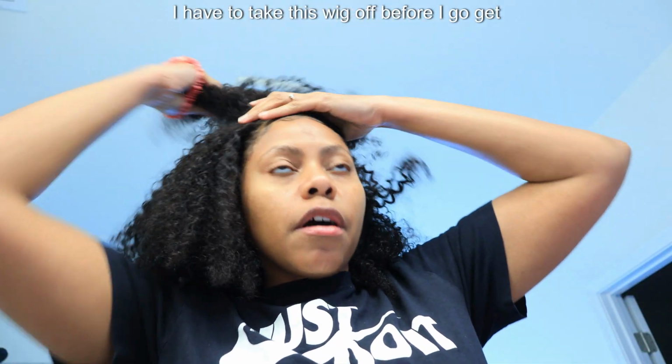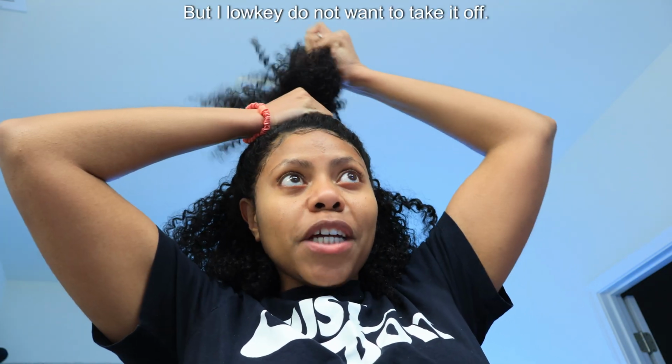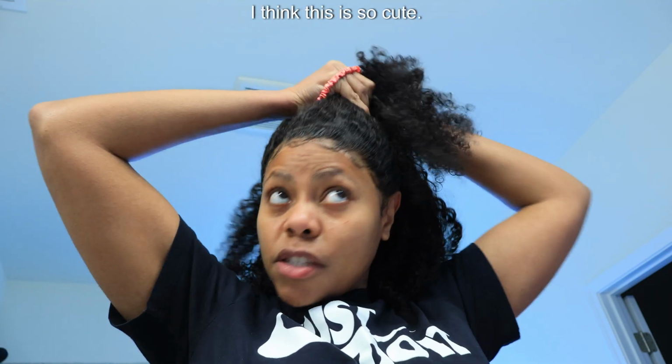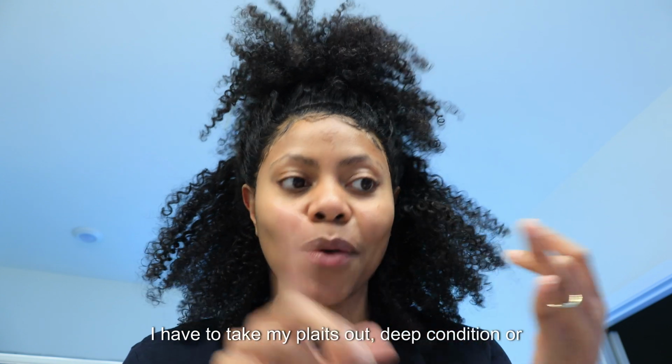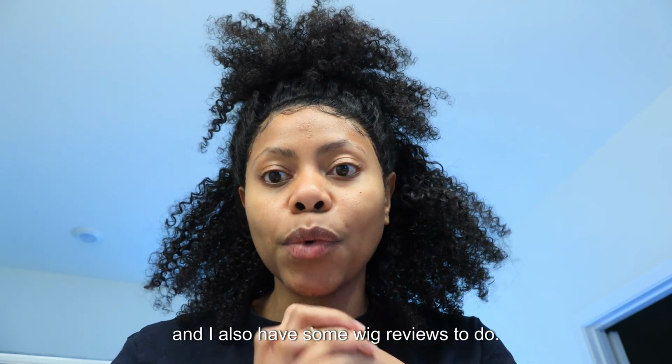I have to take this wig off before I go get my husband and my mom from work, but I low-key do not want to take it off. I think this is so cute. Isn't this cute? Look, y'all, this is so freaking cute. But alas, I have to take my plaits out, deep condition, or give myself a protein treatment. And I also have some wig reviews to do.